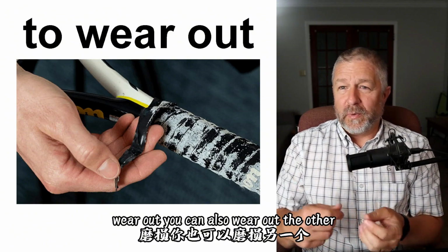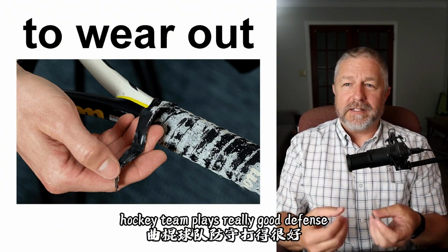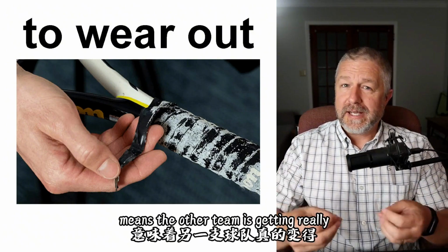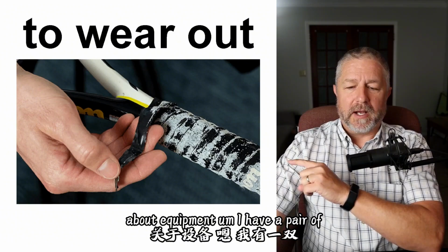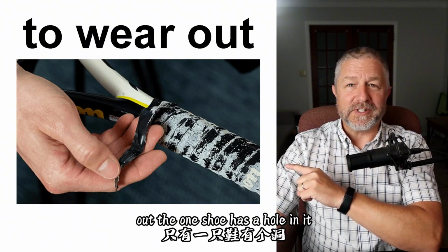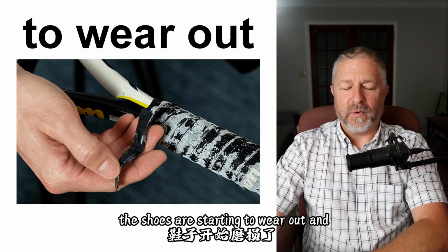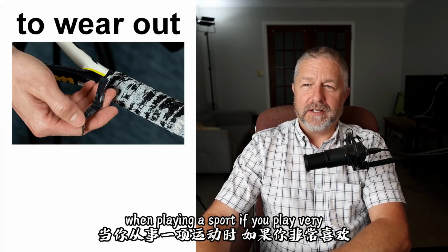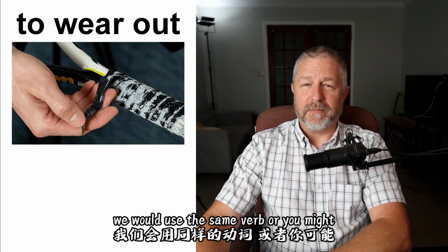You can also wear out the other team if you're playing a sport. If a hockey team plays really good defense, they might wear out the other team. That means the other team is getting really, really tired. So you can use it to talk about equipment. I have a pair of shoes that are starting to wear out. The one shoe has a hole in it because I've been walking too much. And you can also wear out the other team when playing a sport. If you play very vigorously, they might get tired, and we would use the same verb.